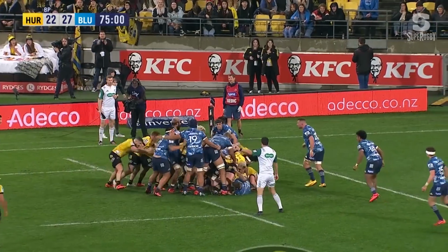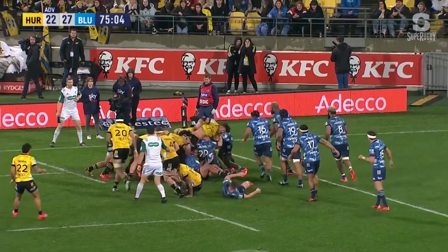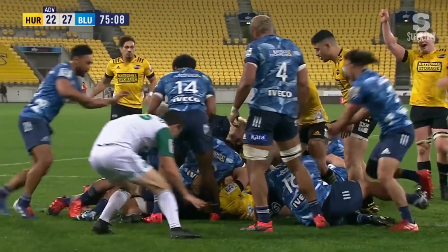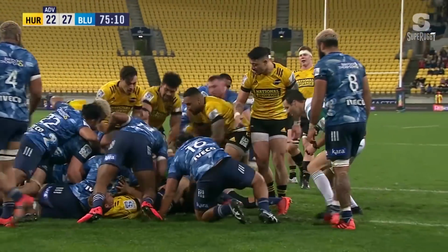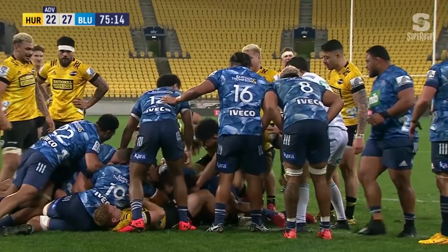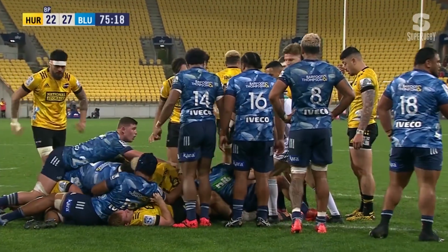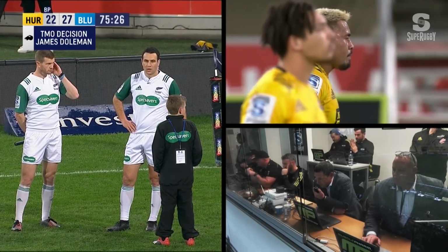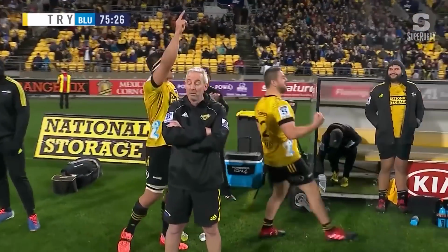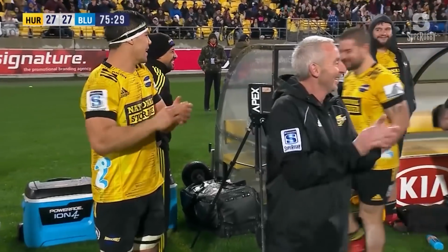Omua still holds it. The arm is up. They still go. Now they go to the line. Who knows? I've got it on the line here, but I'm inside this game. Yeah, yeah. Try. So the try scored by Asafo Umua.